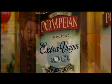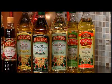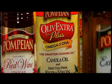But what is the difference between all the different oils that they have? So we have extra virgin olive oil, classic, extra light tasting, olive extra, and olive extra plus with omega-3. Every olive oil has a different purpose. Okay.